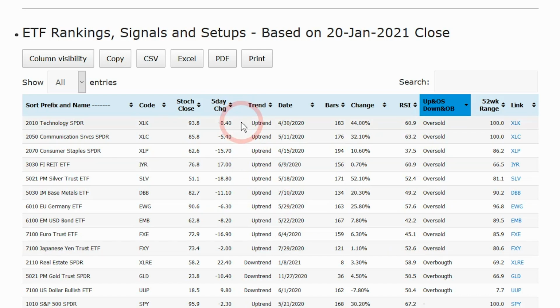So if we're in an uptrend, there's the uptrend signal there on this table based on the Stoke close indicator. And if we're oversold with RSI, I mark it. And then I've got the RSI level here just for reference. So we can see DBB, base metals, is oversold in an uptrend with RSI just below 50, very mild oversold condition. But one we picked up on last week was XLU. It's no longer oversold because it's getting a bounce. And the same with the residential REITs. And I want to look at those charts next.